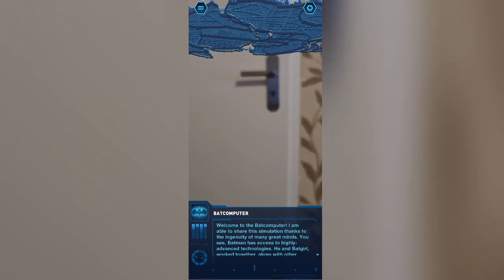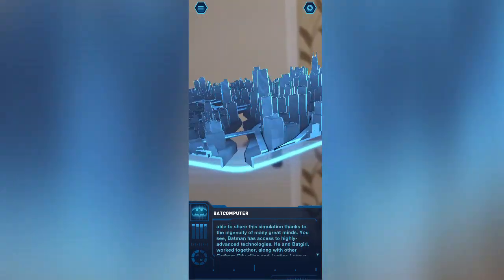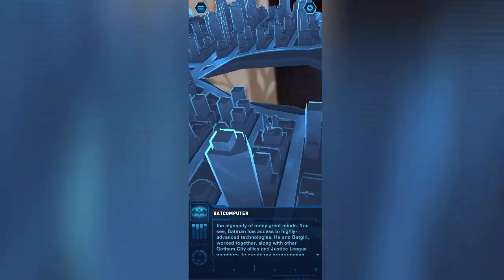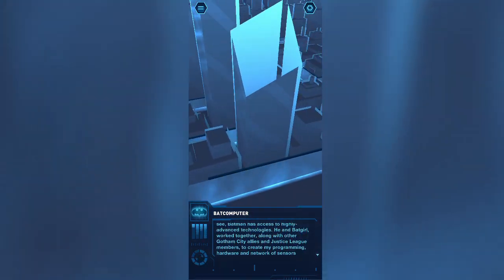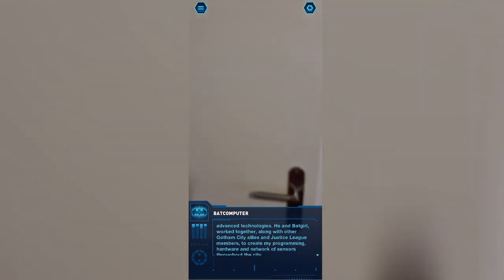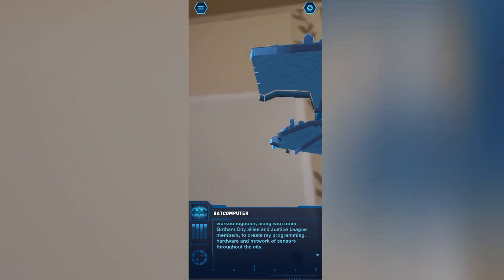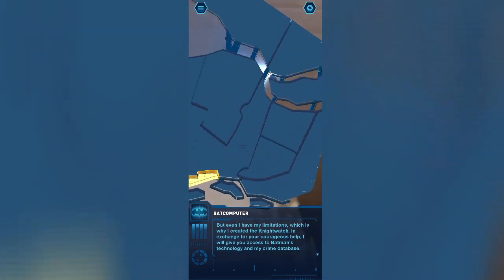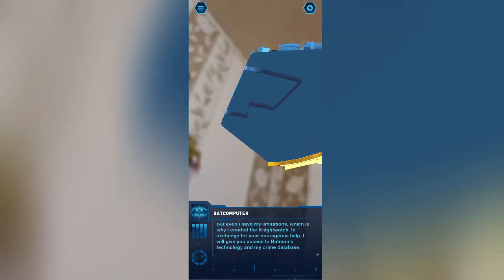Welcome to the Batcomputer. I'm able to share this simulation thanks to the ingenuity of many great minds. You see, Batman has access to highly advanced technologies. He and Batgirl work together, along with other Gotham City allies and Justice League members, to create my programming, hardware, and network of sensors throughout the city. But even I have my limitations, which is why I created the Nightwatch. In exchange for your courageous help, I will give you access to Batman's technology and my crime database.